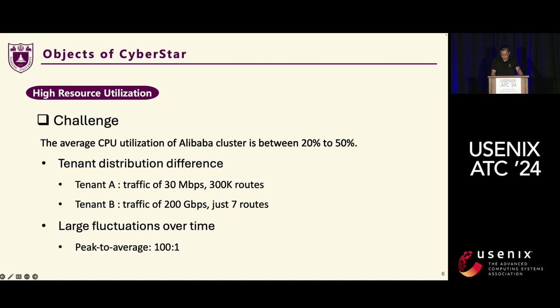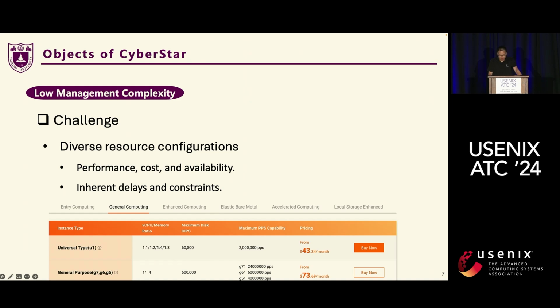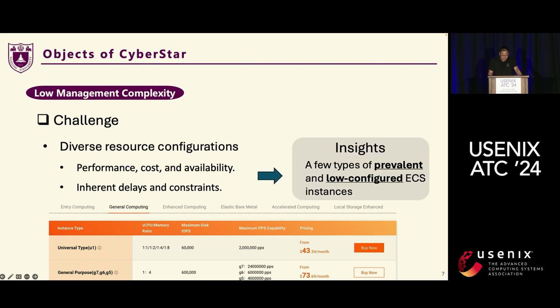To adjust to large fluctuations, an effective auto-scaling mechanism can monitor the resource utilization. The auto-scaling can trigger a scale-out event when the system's capability is lower than the demand, and we can also trigger the scale-in to reduce the idle resources. ECS has multiple factors such as performance, cost, and availability. To simplify the resource management, the straightforward method is applying a few types of prevalent and low-configured ECS instances.